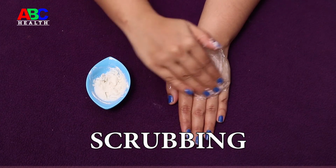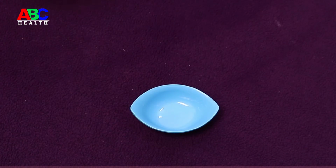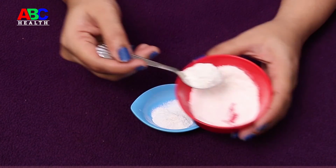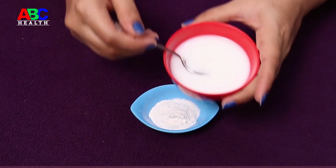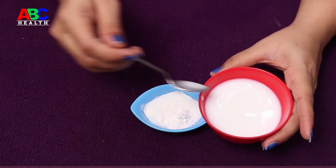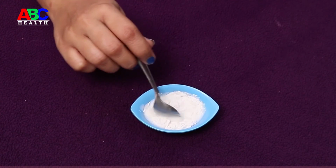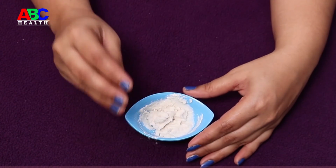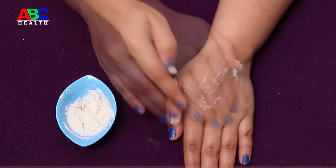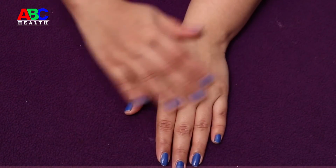Step 2. Scrubbing. Ingredients: rice flour, raw milk. Direction: take a clean bowl. Now add 2 teaspoons of rice flour into the bowl. Now add 4 teaspoons of raw milk and mix thoroughly to make a fine paste. Apply this paste on your neck in circular motions for 2 to 3 minutes to get rid of wrinkles and get skin whitened. Now wash your skin with water.